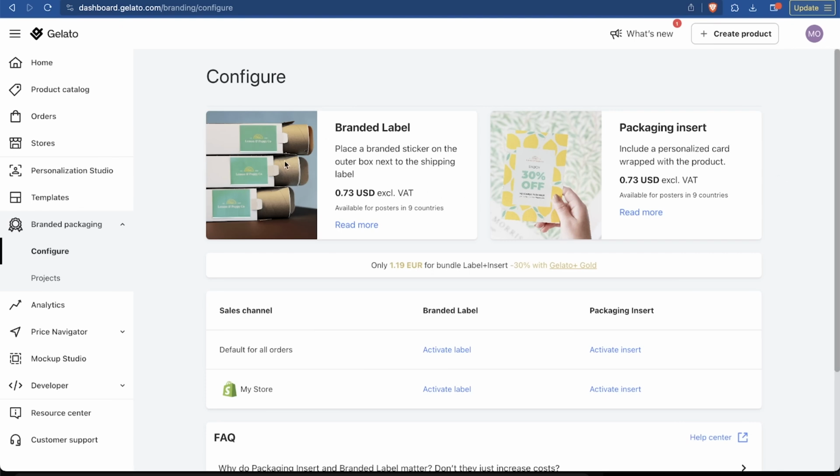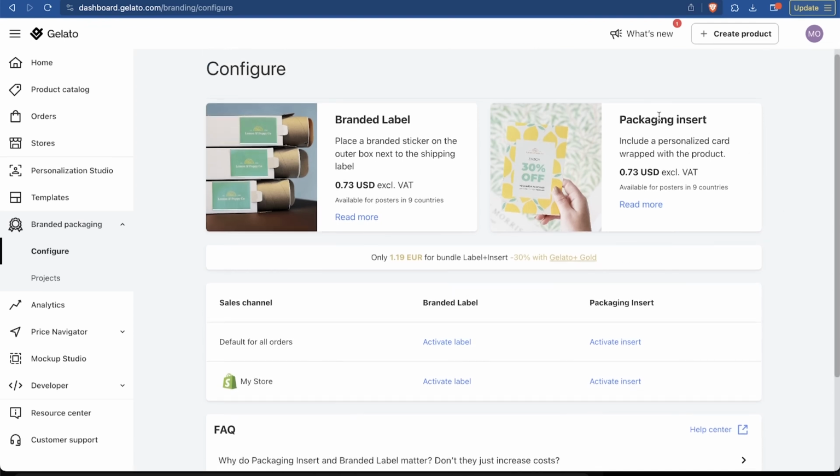And so stuff like this could really go a long way in having repeat customers, or at least having people appreciate your brand a little bit more. It really, in my opinion, makes a huge difference. At the very least, I would recommend adding a packaging insert that says thank you, or gives them a discount, whatever you want. Something like that could really go a long way.